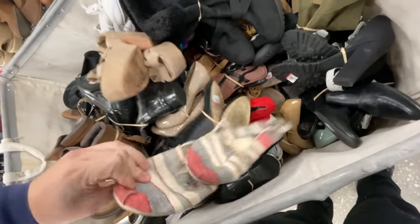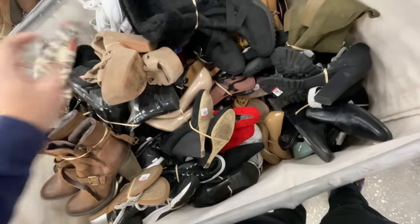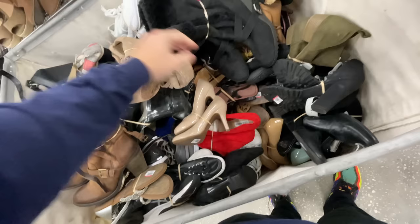I just searched through the shoes and piled them on top of each other. But when these bins come out, I highly recommend digging through them. Sometimes you have to dig to find the good stuff. So don't just hit the shelves. When the bins come out or the new racks come out, make sure you go and check those first.